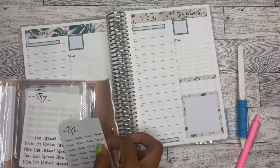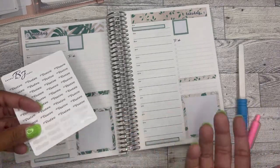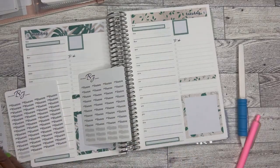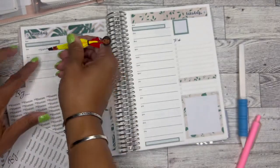All right, so I have the AM routine sticker, and these do obviously have my name on it because I had a sticker shop, but I have since decided to close it. So I'm not selling these anymore.